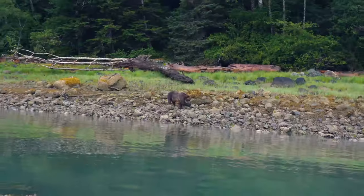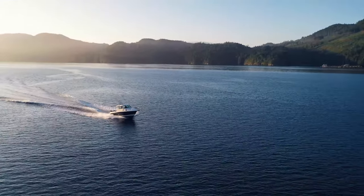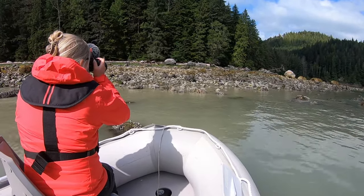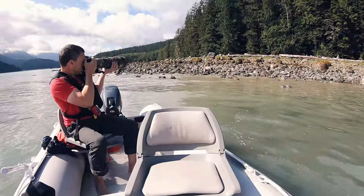Welcome to part two of our grizzly bear photography trip. In part one, we traveled by boat 250 miles across 2 days up the coast of British Columbia to a very remote cove where there is a high concentration of grizzly bears. And this is what happened next.